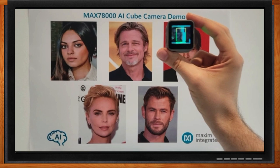He starts moving it across the faces, and you see the square change colors if it doesn't see any face or if it sees parts of a face, but not sure who it is. And then when it turns green, it's positively identified the person that it's looking at. So you're seeing a couple different AI applications happen at the same time in this very small, low power form factor device.